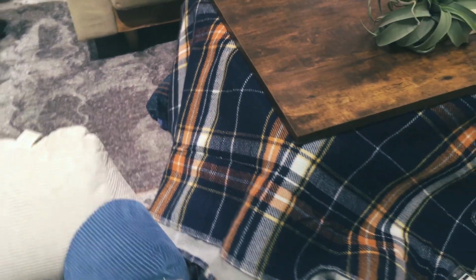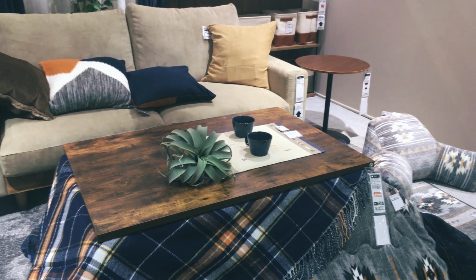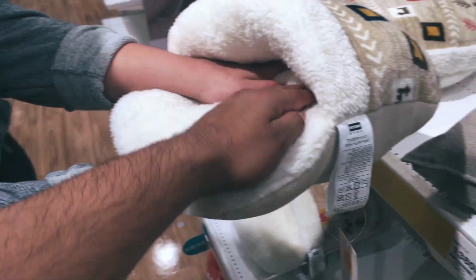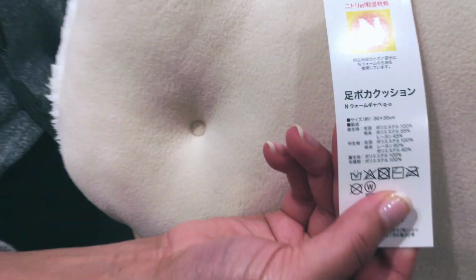Here's some footage from the Japanese furniture store Nitori. They have a lot of different things for all budgets, so you can go real hard and get this whole display or just get what you need. The floors are what really gets me. So if you need to protect your feet, get you a foot warming pillow. These are usually fluffy and cushioned so you can rest your feet and keep them cozy too.